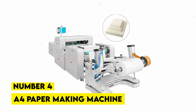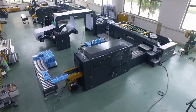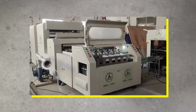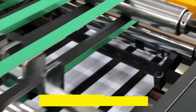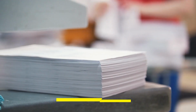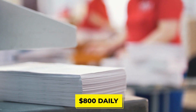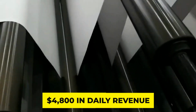Number 4. A4 paper making machine. Most people think the paper business is dead, but this machine proves otherwise. For around $20,000, you get a fully automatic system that converts pulp, either recycled or virgin, into 4,000 A4 sheets per hour. Over an 8-hour shift, that's 32,000 sheets a day. Material costs sit at roughly 2.5 cents per sheet, totaling around $800 daily, but those same sheets wholesale for 15 cents each, bringing in $4,800 in daily revenue.